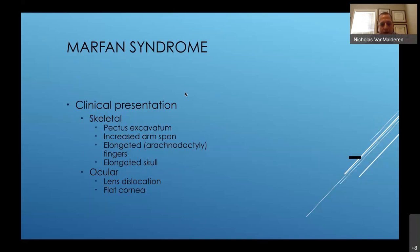They have really long fingers, an elongated skull, which is kind of like a protrusive, kind of thinner frontal skull. They'll have vision changes and ocular problems. These people are at increased risk for a lens dislocation. They'll have flat cornea, so like the front part of their eye will actually be very flat. So these people can present with sudden vision changes as a result of the lens or the focusing part of the eye kind of dislocating into the eye itself.